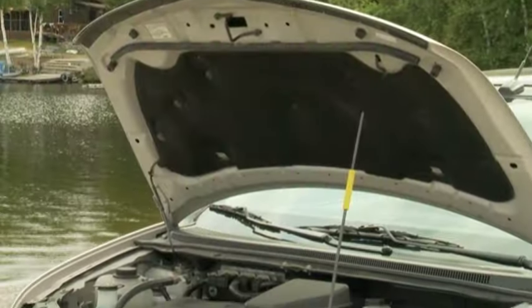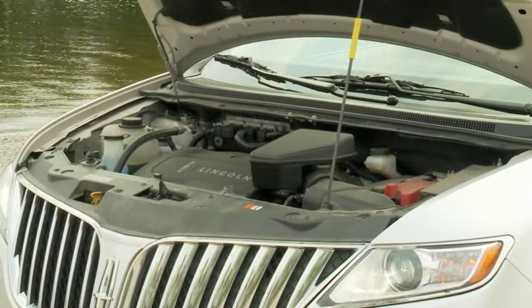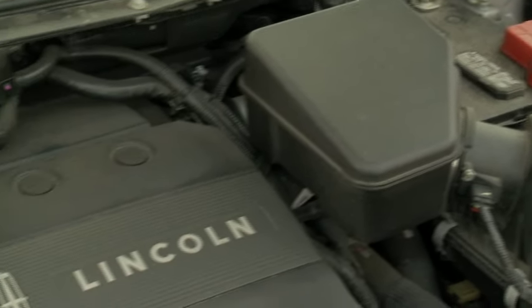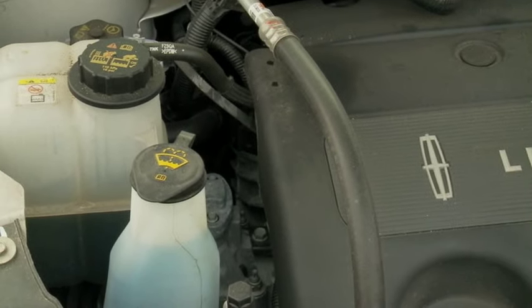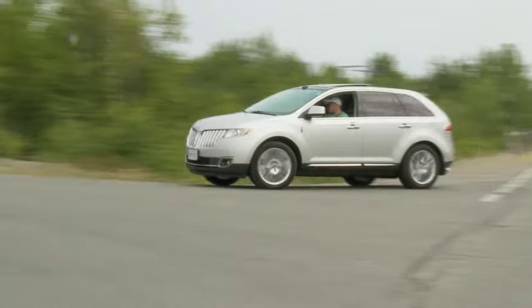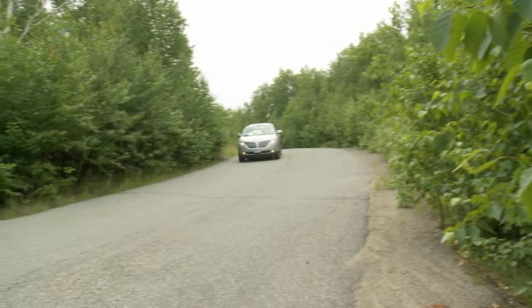Powering the MKX is a 3.7-liter V6, which uses one of the industry's most advanced valve timing systems, which is called Twin Independent Variable Cam Timing, or TI-VCT. In a nutshell, this system constantly optimizes engine breathing for fantastic on-demand power and fuel mileage. This engine hauls the MKX along in a jiffy when opened up and sounds fantastic when pushed. All-wheel drive and a 6-speed automatic were included on the tester.